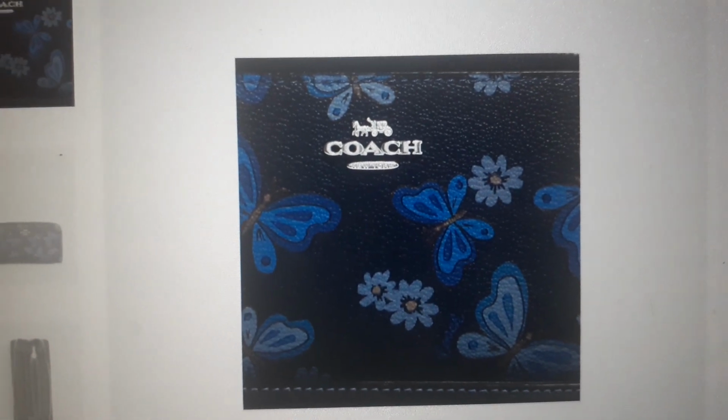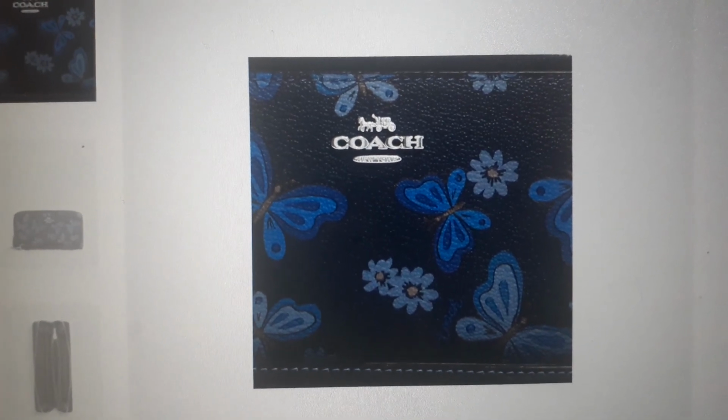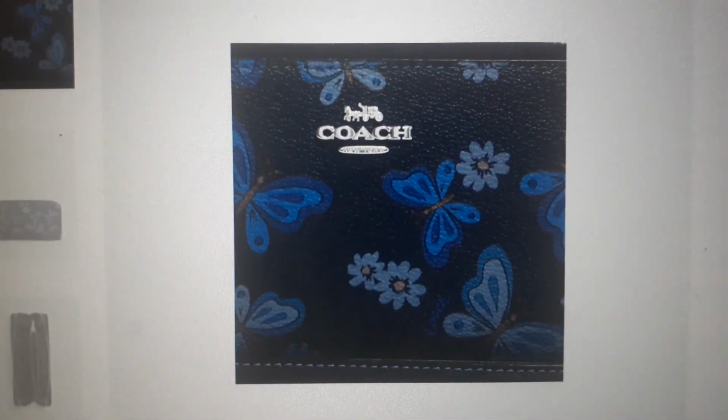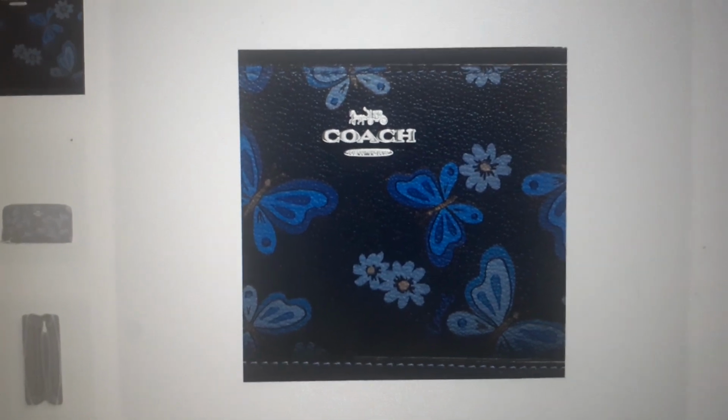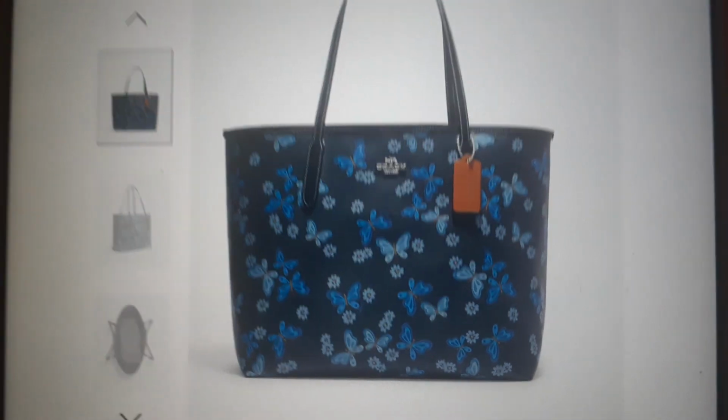It is so pretty. Coach, y'all did that. I'm totally here for it. Even this one, if y'all would have done the white CCs in the background, I'm telling you, I'm being extra, but the extra would have definitely sold, I feel like. All right, so they also have it in the city tote.